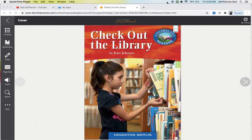Good morning, learners. This week's vocabulary reader is titled Check Out the Library by Kate Johans.